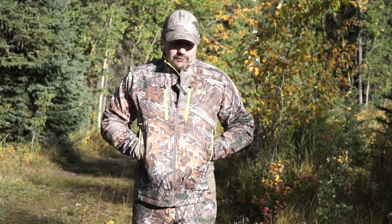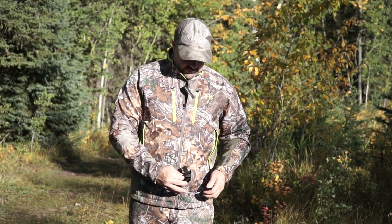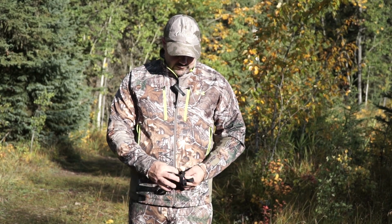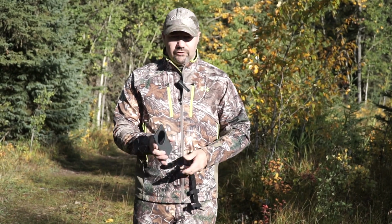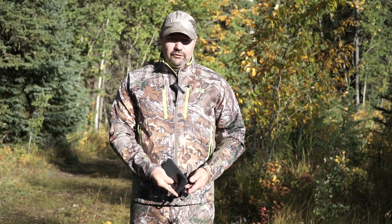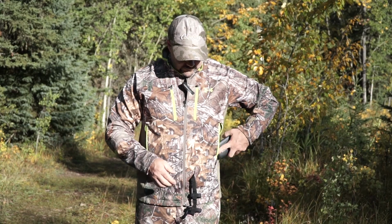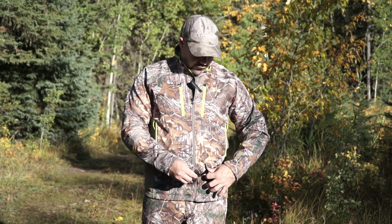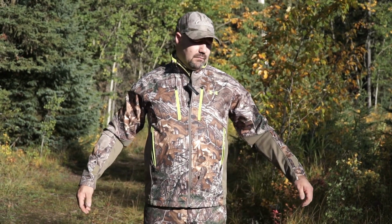Two hand warmer pockets, relatively good size, and this little magnetic pocket for a cell phone holder. I do have a rather large phone. This is a Zenfone 2, and it does fit, but I have a case, so I'm not sure how that's going to work. But the jacket's very comfortable. I have a 44-inch chest. This is a large jacket, carrying a bit of extra weight here, but it's not bad. It stretches, it's very comfortable.